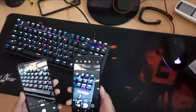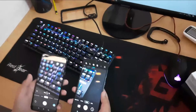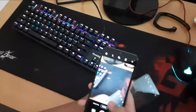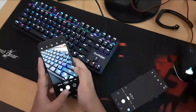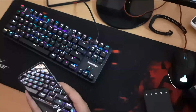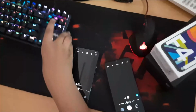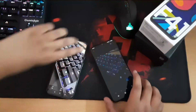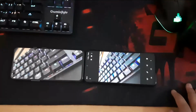So I have opened the camera in both of these phones, and now I'll be taking a photo of this RGB keyboard, and then we will compare the level of detail in their photos. I'll be taking the photo from the same angle. So as you can see, there are two different photos of the same thing.